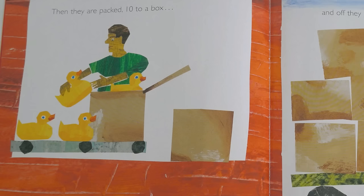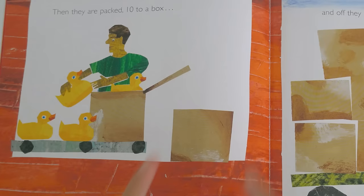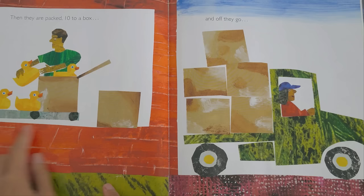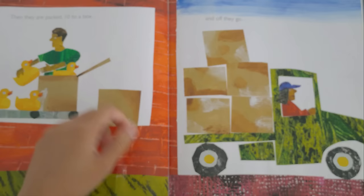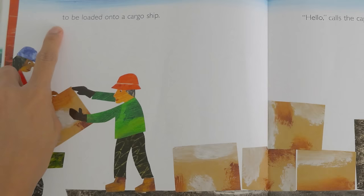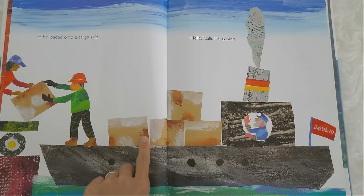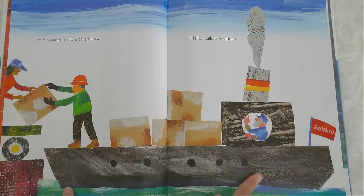Then they are packed. 10 to a box. What is this? It's a box. They packed the rubber ducks inside a box. And off they go. Driving, driving, driving. Where are the rubber ducks going? Let's find out. To be loaded onto a cargo ship. So our little rubber ducks are inside a box and now they're gonna be loaded onto a cargo ship. Look at the ship. It's so big. Can you say so big?